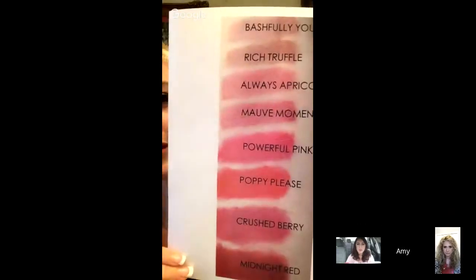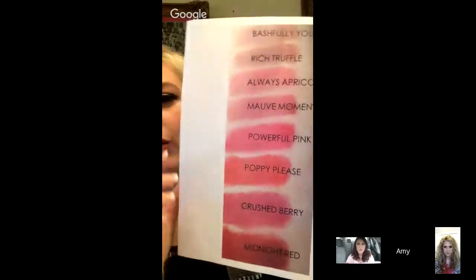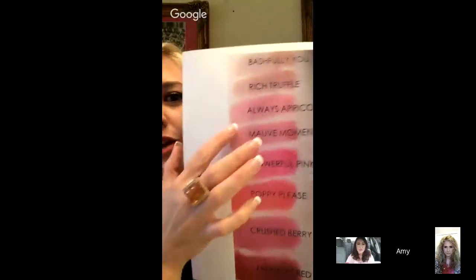They're very bright, fun colors. We have, of course, our great neutrals. And a lot of people have been liking the Poppy Please. Right now I'm currently wearing the Always Apricot, so you can see that. And I'm going to do a really quick lip demo for you and show you how you can use these products.